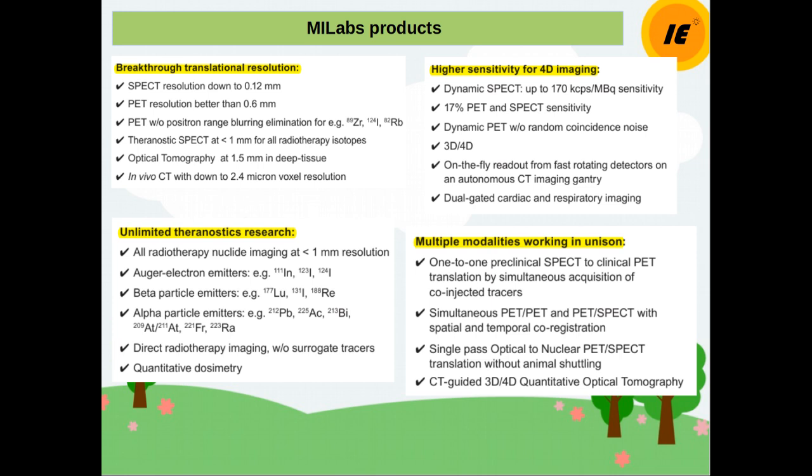Here also you can see PET without positron range blurring elimination, for example, using this isotope. And yes, theranostics SPECT at less than 1 millimeter for all radiotherapy isotopes. I mean, these are more marketing terms, but that's what they are doing here. So breakthrough translational resolution, unlimited theranostic research.